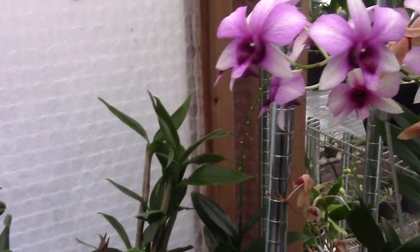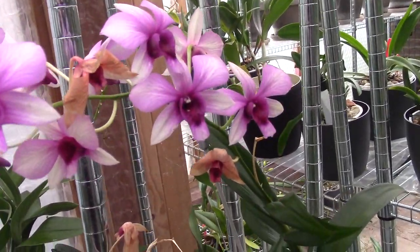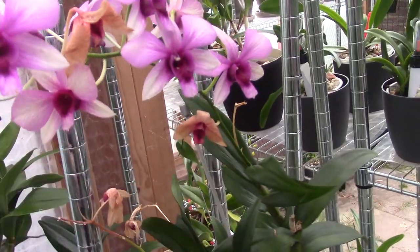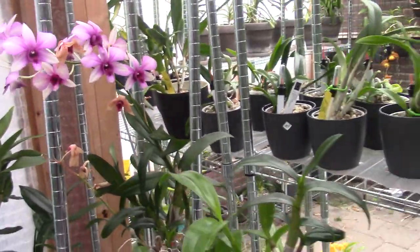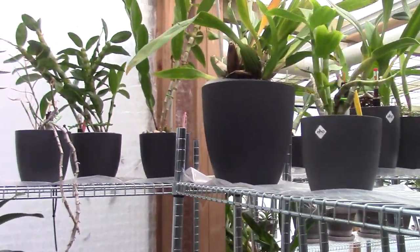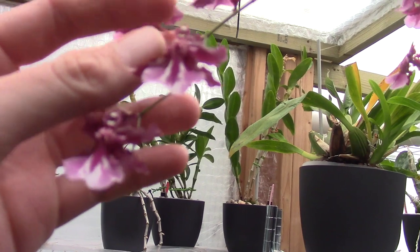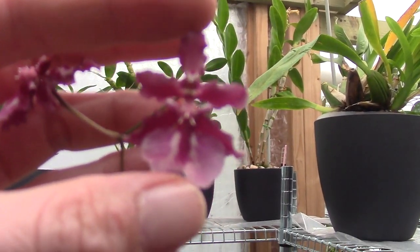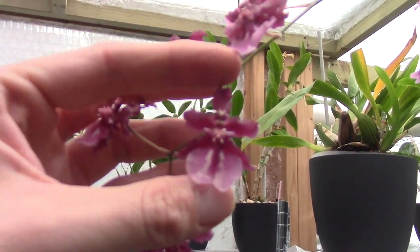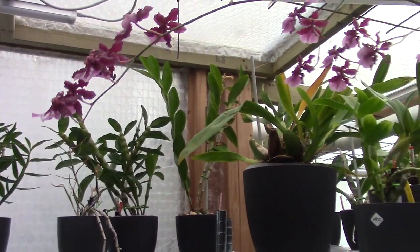So Polar Fire is here, still in bloom. Some blooms are going over now, but it was in bloom for quite a long time. Then on the upper shelf, it is going over, but this is the Red Doll, Sherry Baby Red Doll. Beautiful blooms. I'm sorry, it will not get in focus as I wanted it.